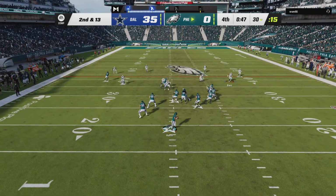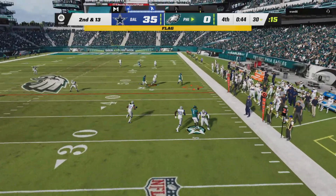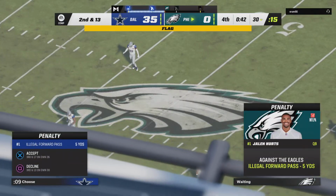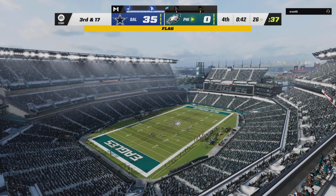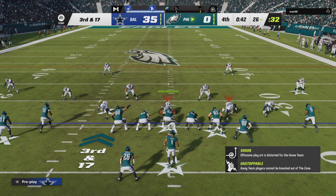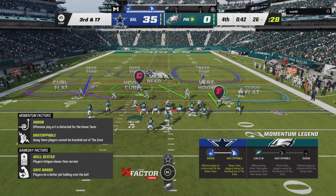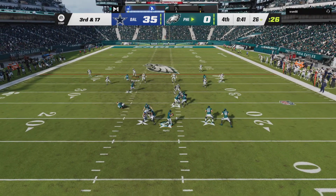Another try after the first down sack. Hurts escaping the pressure right. And that'll be incomplete. We do have a penalty flag down, however. Let's see what that's about. Maybe worse than the loss of yardage, they also lose the down. So now it's 3rd and long. They're going to look to throw.